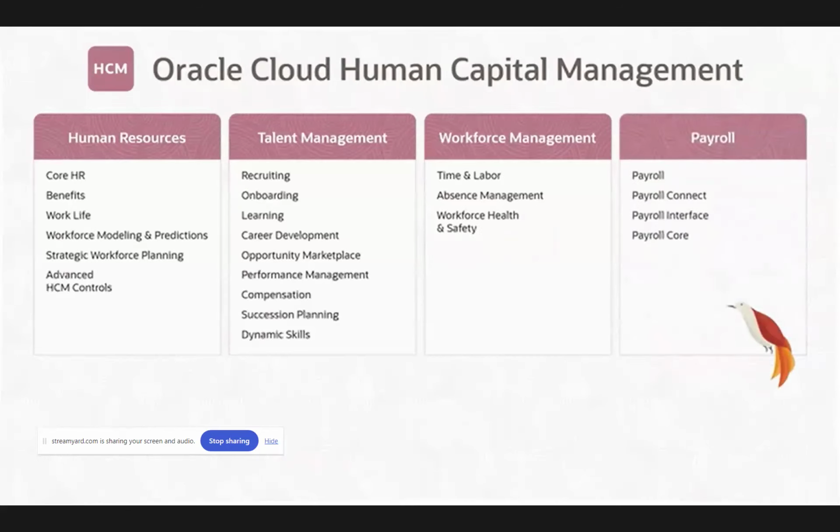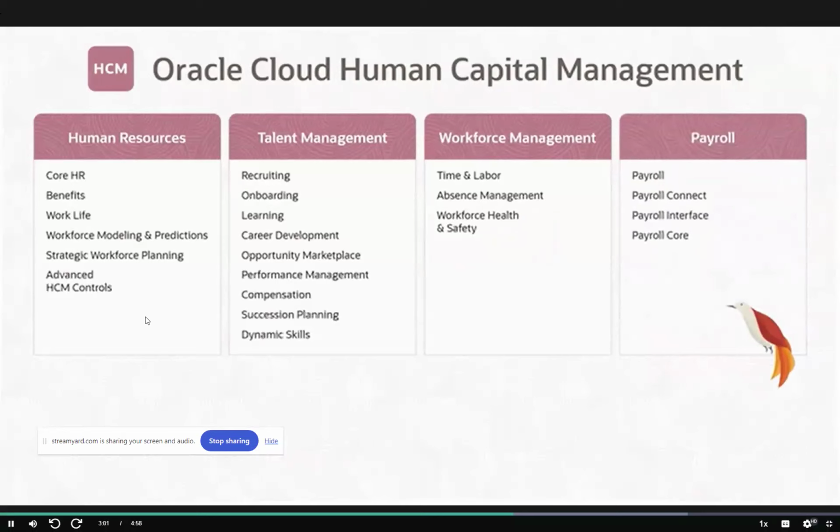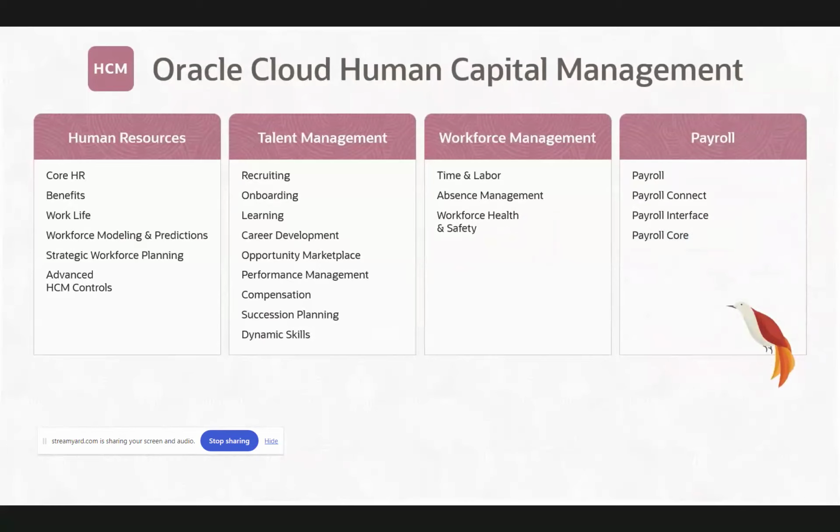And finally, payroll. All aspects of payroll are listed here, whether you're simply using global payroll, localization such as UK, Canadian and Mexican, and payroll interface for those organisations who run their payroll from another system and just need to extract and migrate the relevant data from the Fusion HCM cloud.